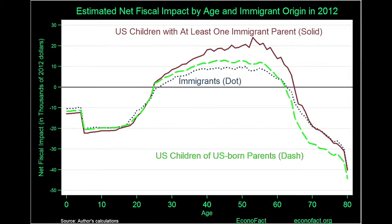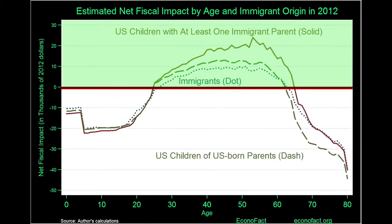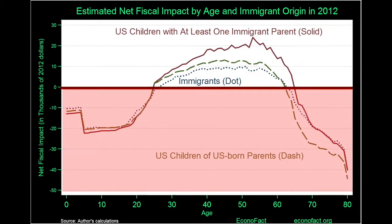The green line is US citizens. The red line is US citizens with immigrant parents, and the blue line is immigrants. If you are above this line, it means you give more to the US economy through things like taxes than you take from it through things like public assistance. And if you are below it, it means the US government is spending more money on you than you are giving back.